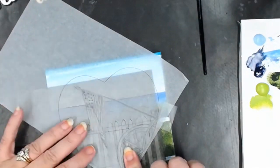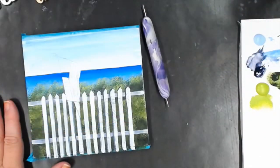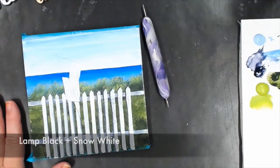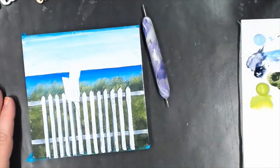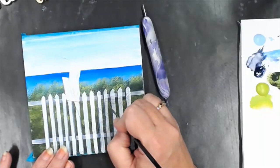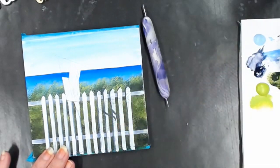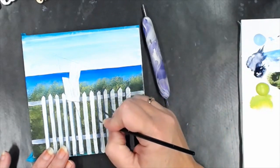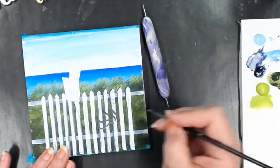Okay. No, I like that you used the stencil. Take your liner brush and your black and white together to make a dark gray mixture. Let's get that wheel done. So some lamp black and some snow white mixed together. So put those spokes in, if you will. Take your liner brush. The tire I would put in with black, and that's going to be right against the fender.